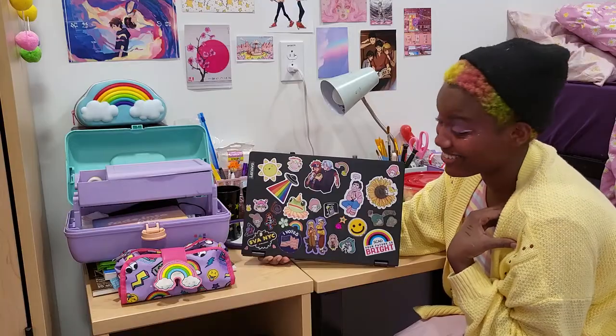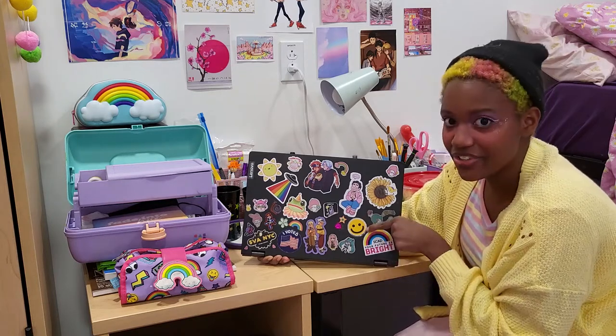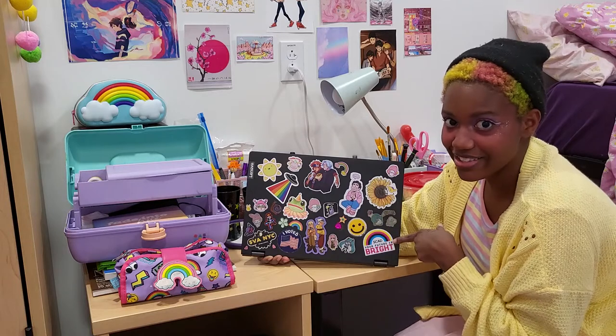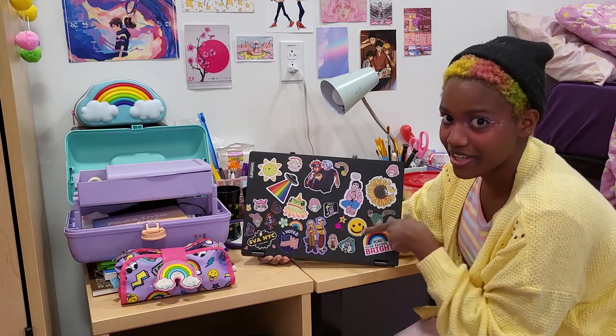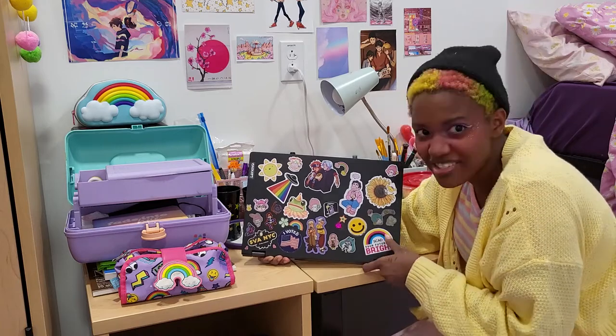I know, I don't go to this school. It's fine, I have been attacked for having an SVA sticker, an SBA sticker and a SCAD sticker when neither of these are the colleges I attend. But you know what? It's a sticker. Stop judging me. Stop it. It's just a sticker.